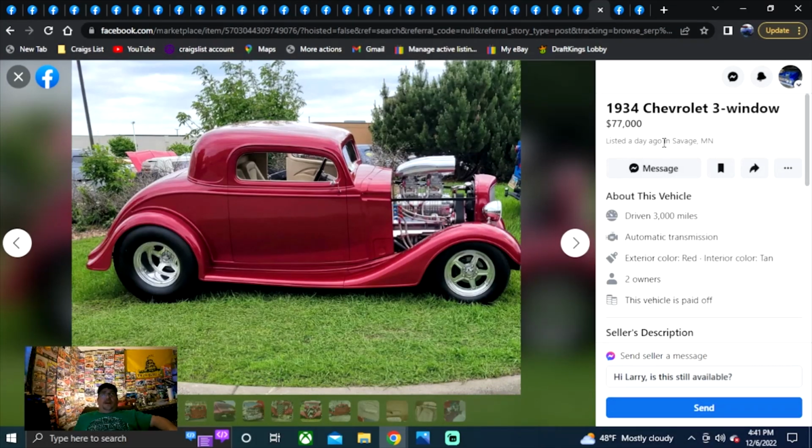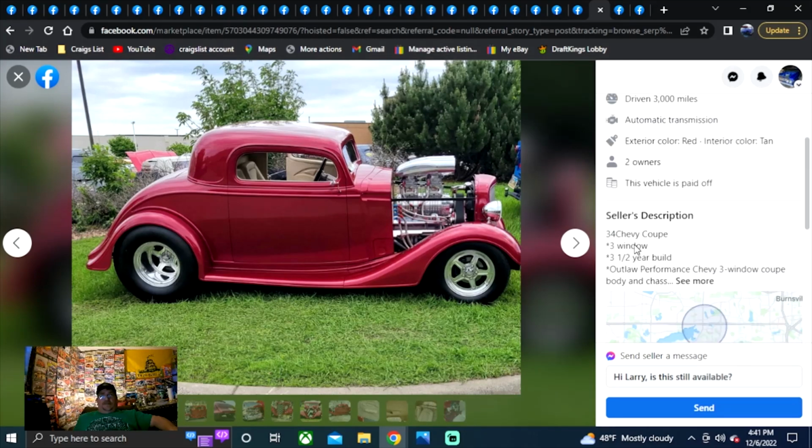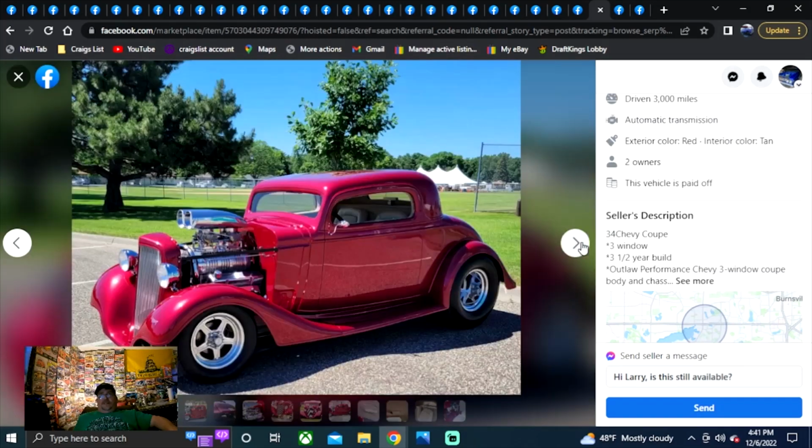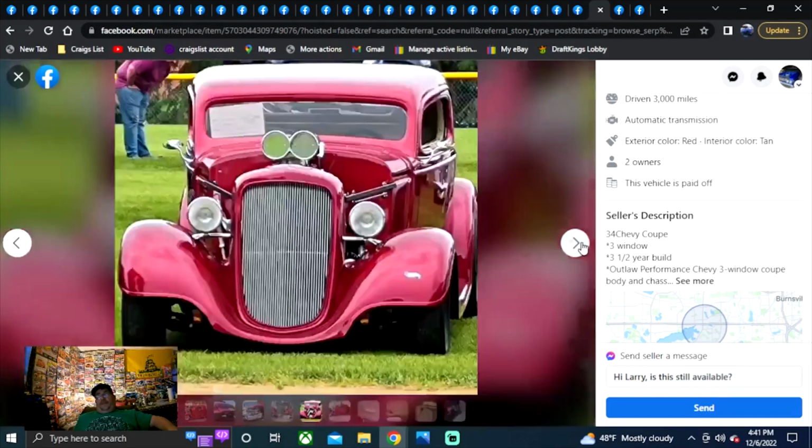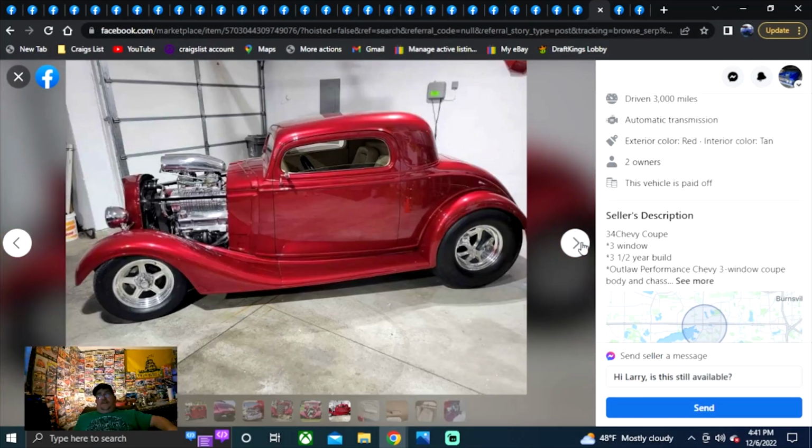1934 Chevrolet 3-window. Again, it says Chevrolet. And this one is a Chevy. So, again, we make mistakes on the episodes all the time. There's a Chevy. You want to see a nice Chevy? Again, has it got a Ford engine in it? That'd be just hilarious, right?